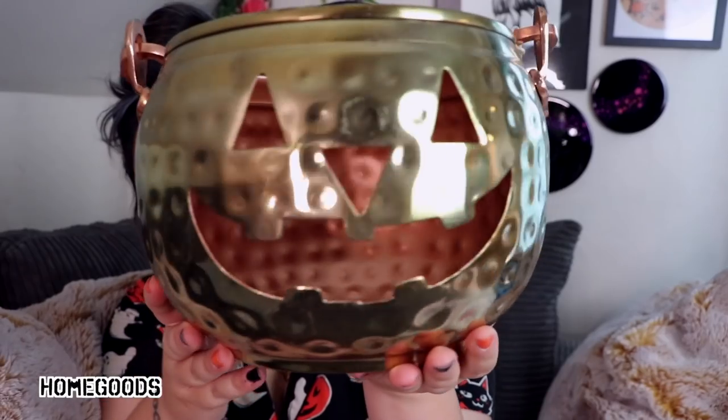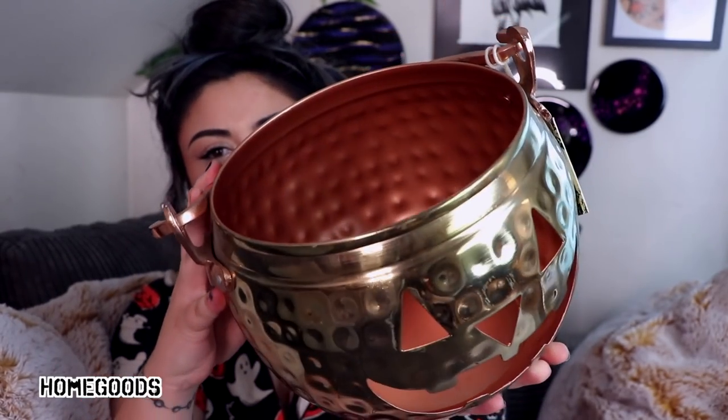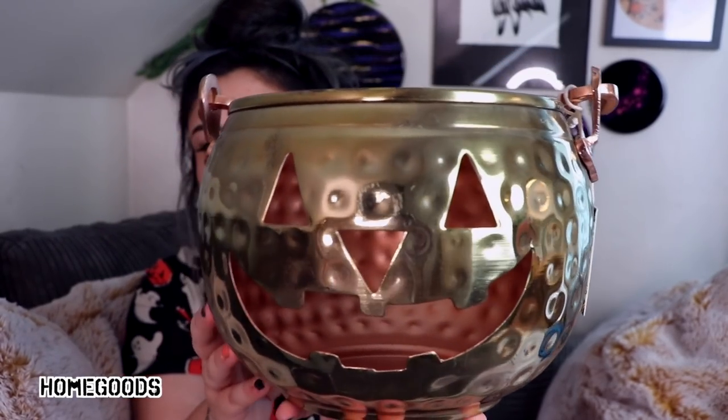So, more HomeGoods. Sean convinced me to get this, and I'm so happy that you did. So it is this jack-o'-lantern, and it's metal. And I don't know if it's real copper or anything, but it's definitely metal, and it's like rose gold on the inside and then a yellow gold on the outside. So when you're looking at it like this, it's actually really cool to see the rose gold through the face.